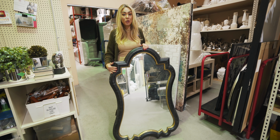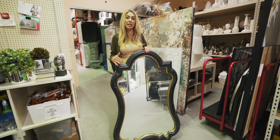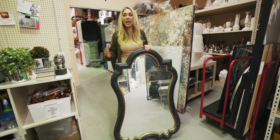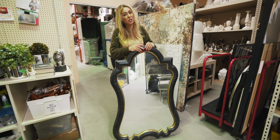And this mirror really complements that fireplace because it's really tall, so we do have the allowance to do something tall like this. And the shape is really interesting with the curvature. And I felt that given everything was just squared off pointy edges, this will really make the space more interesting.